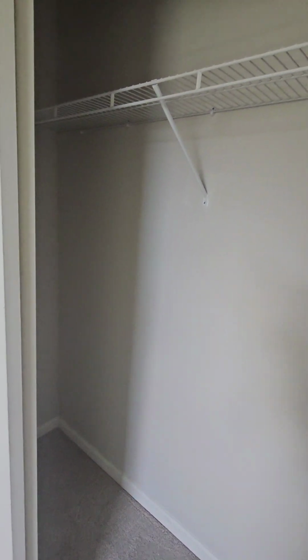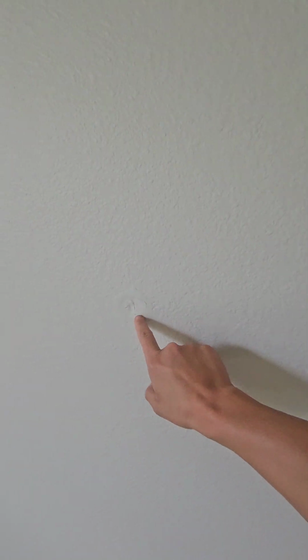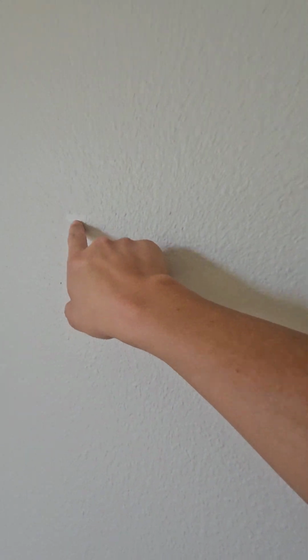Okay, closet looks good. I mean, the paint's not bad. It just needs little touch-ups here and there. Paint's been worn right there. You can see they've hit something, patched that up. Didn't do a terrible job, but it's definitely noticeable when you walk by. Is that paint? I'm not sure. It looks like they might have painted over tape.